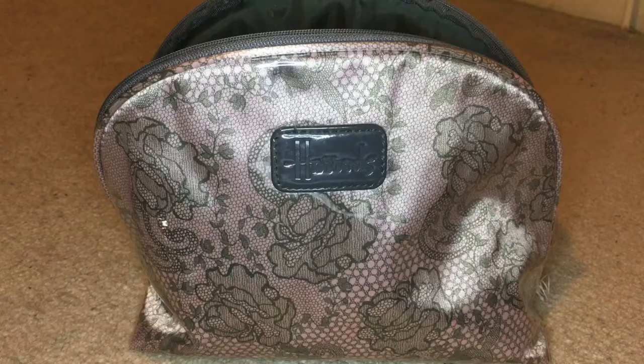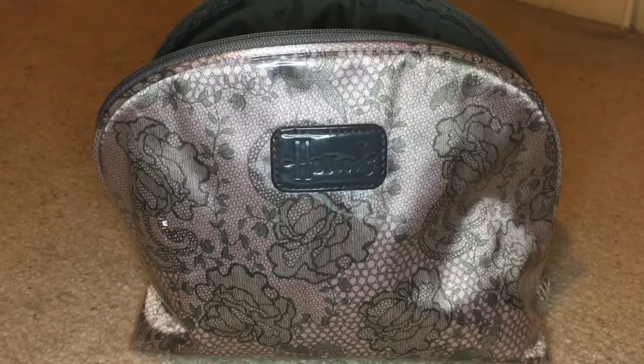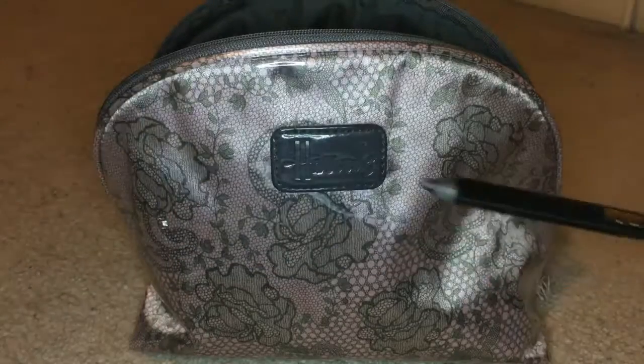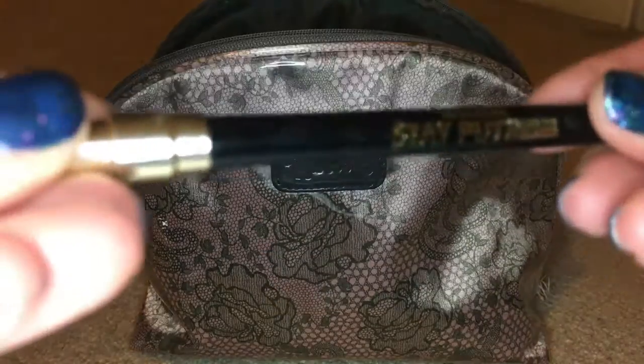Next, on to the eyeliners that I use on my lash line. The first one is the Milani Stay Put, and this is in the shade Linked On Black. I really like the way this goes on. It's very smooth and doesn't tug on the lash line, and you can get quite close.